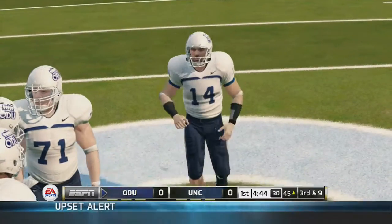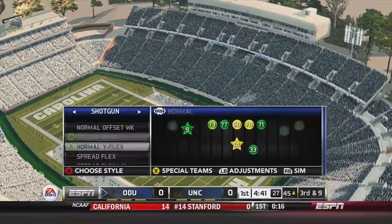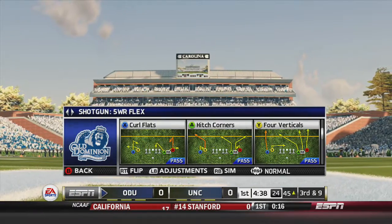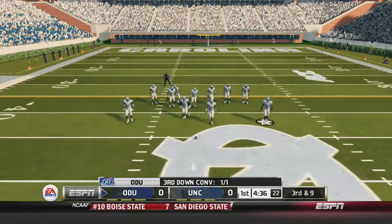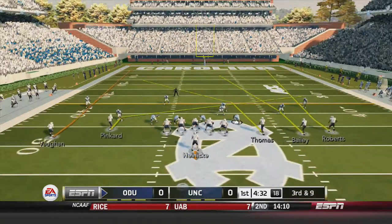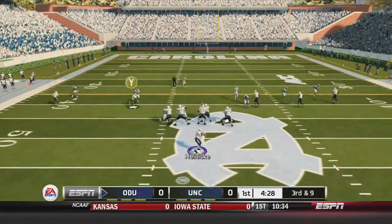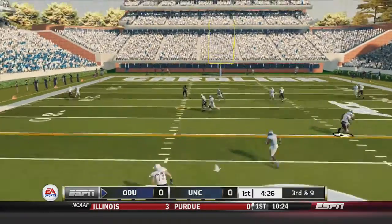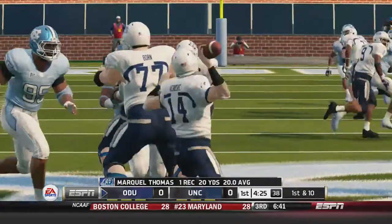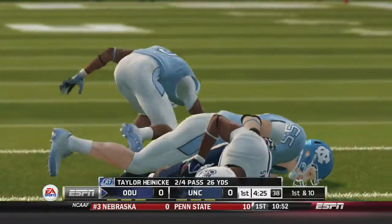Third down. Roger, Roger. Mike nine, Mike nine. Five wide. Down he goes at the 25-yard line. That's good for a gain of 20 yards. That makes it first and 10.